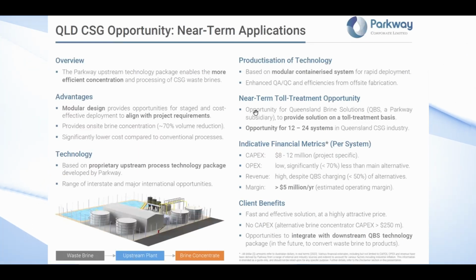Some sites may need one smaller plant, some may need 2 or 3 plants to meet all their requirements, but that's the order of magnitude, the number of plants. And this is, I guess, a key detail: it would only cost us around $10 million to build one of these plants. They would be containerized, so there are no permanent installations. The feedback we've had from industry is it would make the permitting process a whole lot easier because there are no permanent installations. These would be factory built, so they can be rapidly deployed to site.